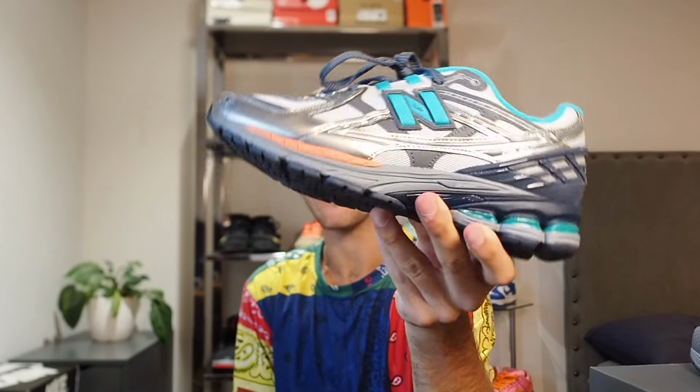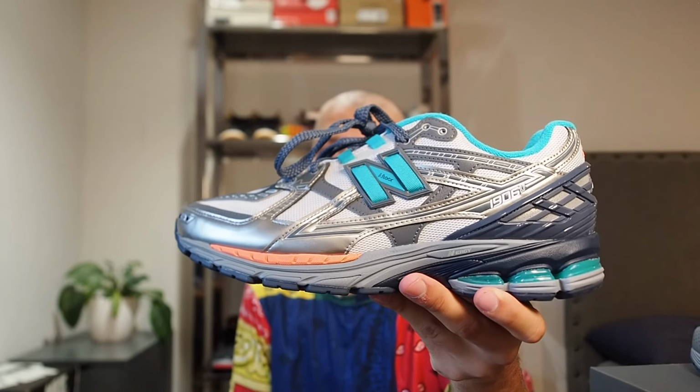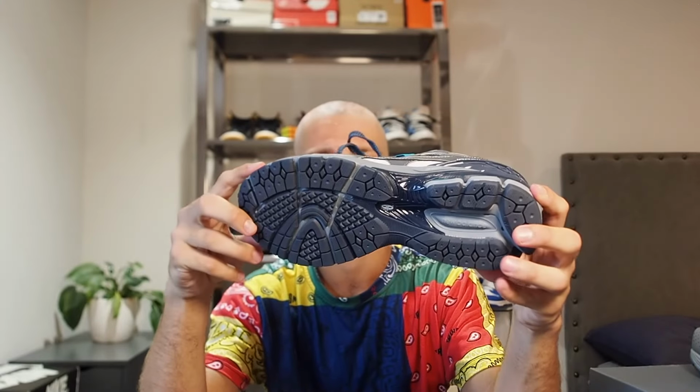We're just gonna jump in right here. These are the New Balance 1906R Whitaker Group Willful Bias in the steel blue colorway. Quite the mouthful to pronounce and to say the entire name of the shoe, but fortunately I got it down pat. There's also a sand dune colorway, which I'll put a picture of right here. It's a different colorway, but the same thing.